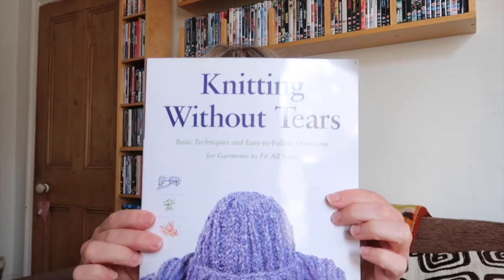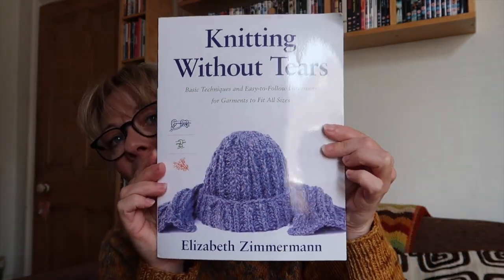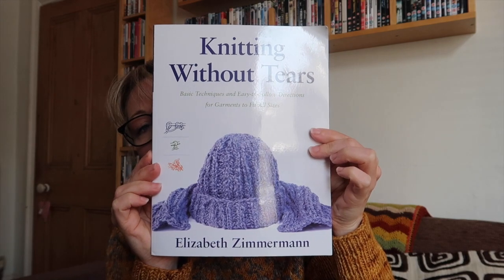What else? So that's about it for what I've been working on. Acquisitions. No yarn acquisitions, because I did a little bit of yarn shopping while I was away in the summer. But as you can see from the beginning of the video, I've bought 2 books this last fortnight. One of them, and I've been meaning to get it for years and years and years, is the Knitting Without Tears, the Elizabeth Zimmermann book. That is very, very old. 1970s, I think this was first published.